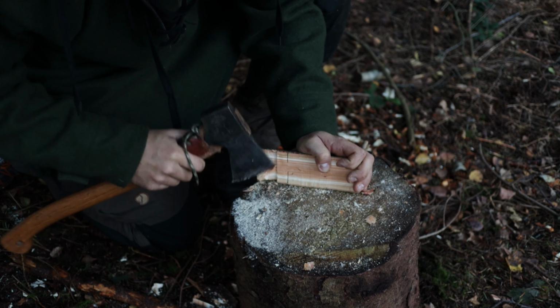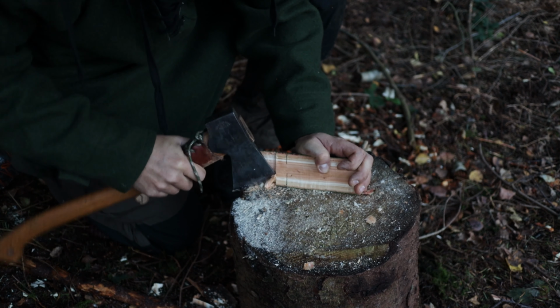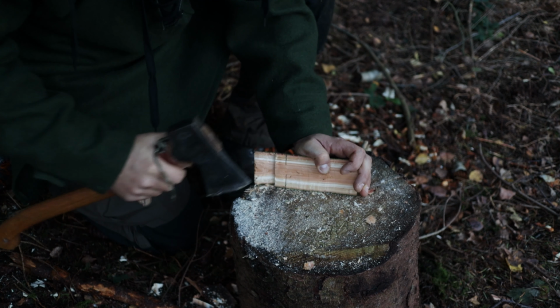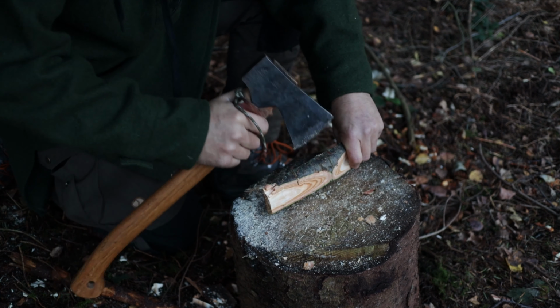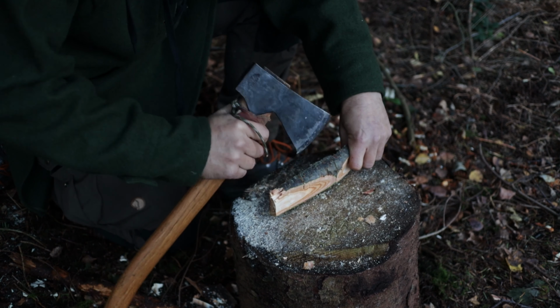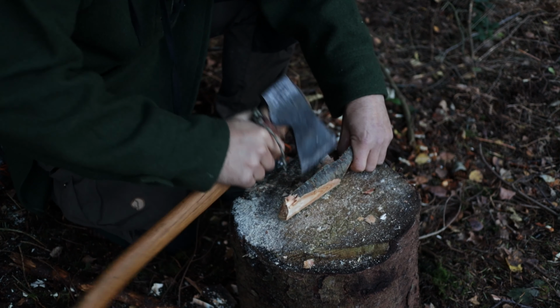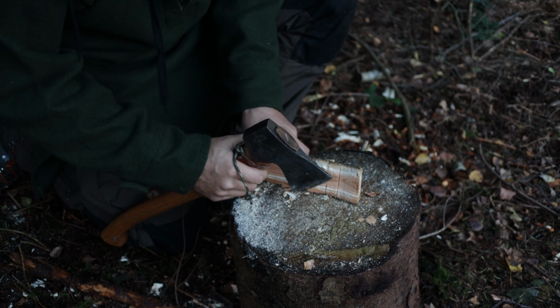You can probably see a bit better there. Just use the weight of the axe to take that last bit off. That's it. Now in the other direction, just on the opposite side of that line. That's what I'm aiming for. Again, you can see a little bit better now.